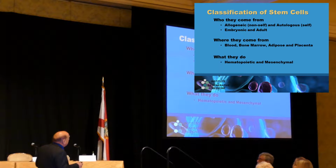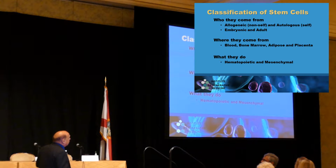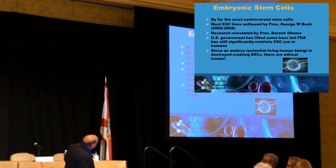Now, classification of stem cells, where do they come from? Well, you can get them from someone else. You have embryonic, they can come from the blood, the bone, the marrow, the adipose tissue, placenta tissue. They can be hematopoietic, or they can be mesenchymal. So let's get into this a little more.